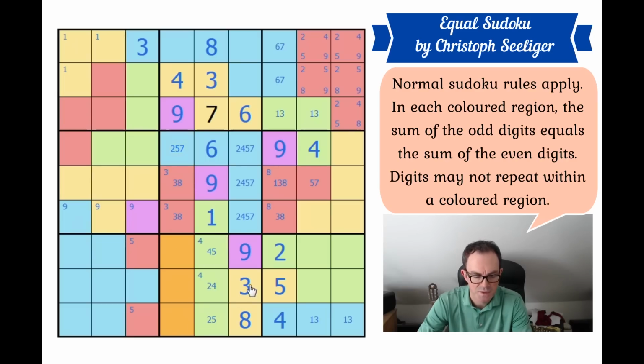This must be 1, 6, 7 to complete the box. That's not 7. That must be 2 or 5 to complete the column. Still need to put a 1 in this box. So this is a 1, 2, 5. Or 1, 2 and 5 are the options up here, look. What a puzzle.